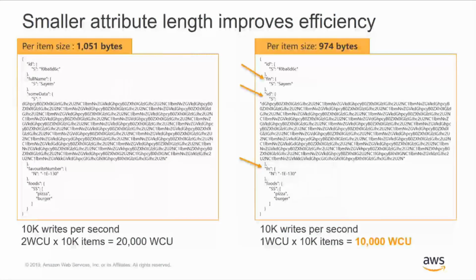Here is another example of how reducing the attribute size can reduce throughput consumption. As I mentioned earlier, one write capacity unit represents one write per second for an item up to 1 KB in size. In this example, we are writing 10,000 items per second where each item size is more than 1 KB, which means to write each item we need 2 WCU, or write capacity units, and in total we need 20,000 WCU on this table.